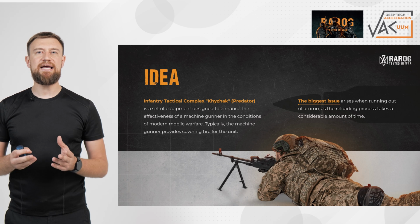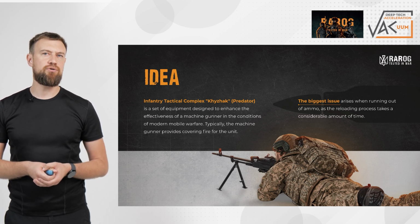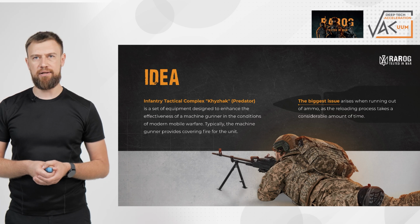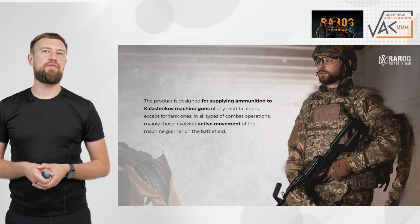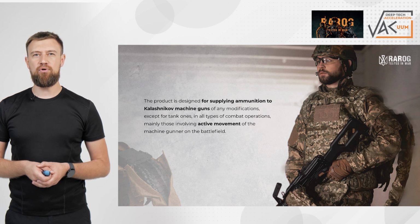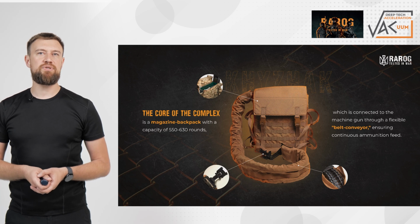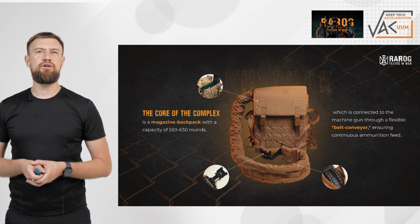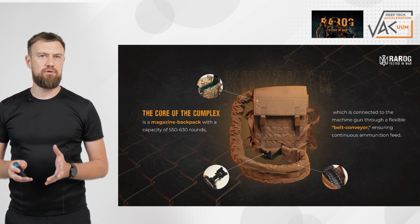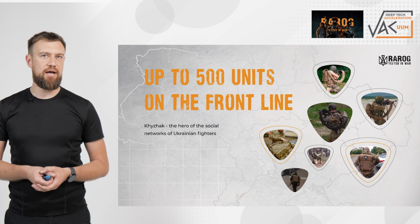Predator is exactly what infantry and special units need at the front line according to the conditions of modern mobile combat. Machine gunners usually cover their units with fire. The biggest problem is when they run out of ammo. Backpack for up to 630 rounds, flexible belt conveyor, continuous supply of ammo. Up to 500 units are already at the front line.